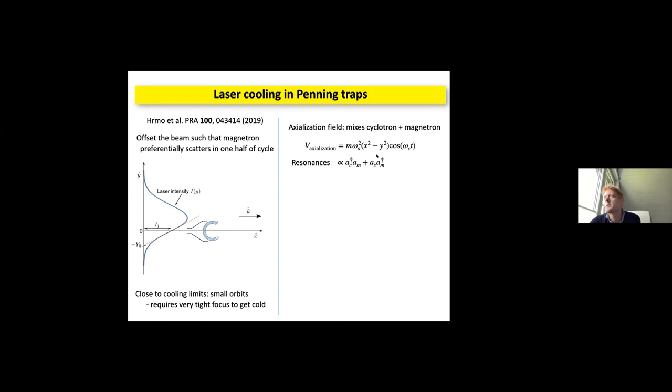What that means is it can couple the magnetron and cyclotron modes. And if it has the cyclotron frequency itself, it sits at the sum of the frequencies of these bare modes, the frequency of the magnetron plus the frequency of the cyclotron motion. So you get resonant behaviors which can trade quanta between these two types of motion. And what's that going to do? It's going to create hybridized states, energy eigenstates, which are superpositions of magnetron and cyclotron motion.